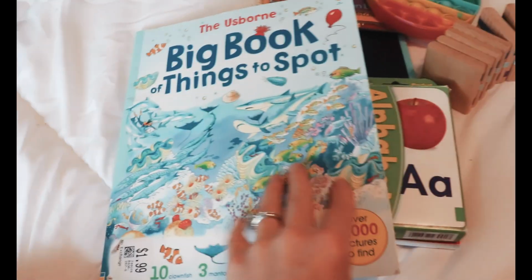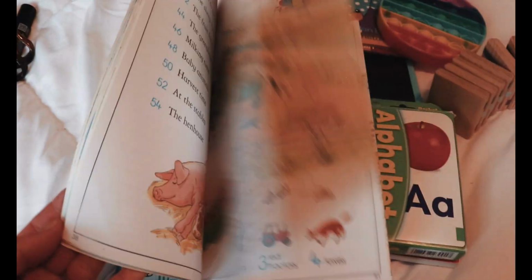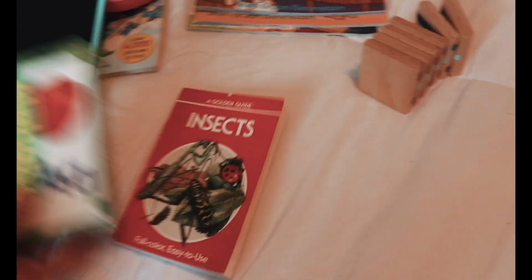Sayla really likes this book. It's kind of just like a looking for objects book, so we can play with that. She has this little scribble drawing pad that she can use, and she really likes doing these ABC flashcards right now as well. So, other little books.